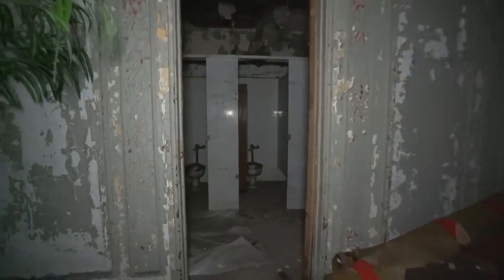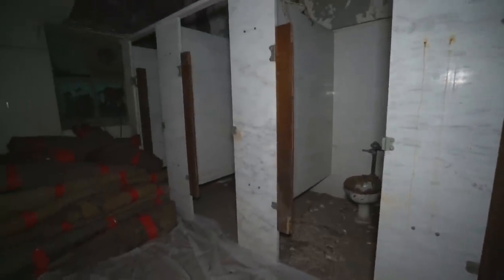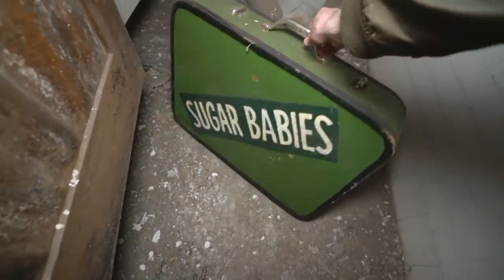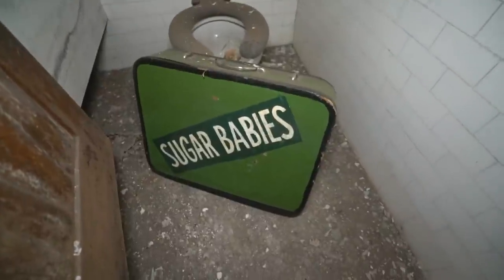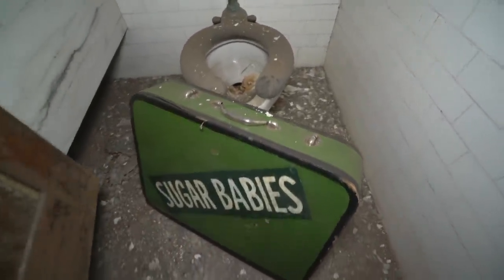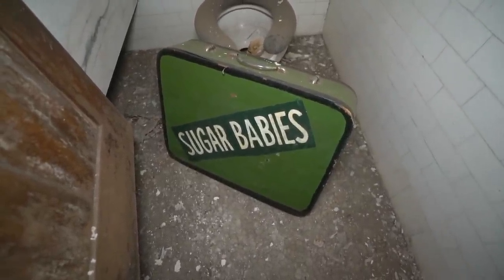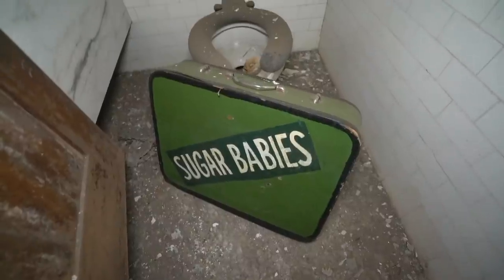Let's take a look inside the bathroom, see what they were working with here. Just typical stalls. We got some nice marble though between each one. Ooh, look at this. Sugar Babies. Since this doesn't open, I'm just gonna guess that this is one of the props for the opera house. Pretty cool find.